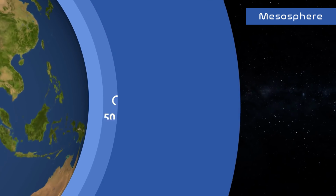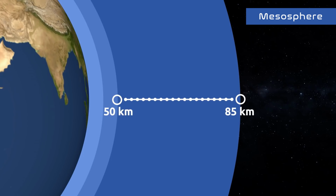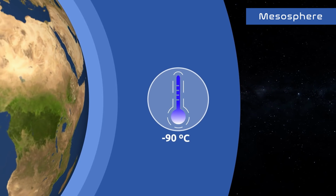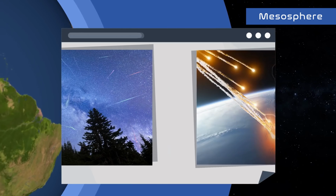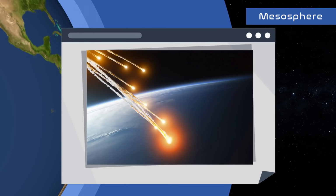The mesosphere is situated at an altitude of 50 to 85 kilometers. It is the coldest layer of the atmosphere, with an average temperature of -90 degrees Celsius. The so-called shooting stars are observed precisely here. They are meteors with sizes of a few millimeters that enter and burn up in the atmosphere.